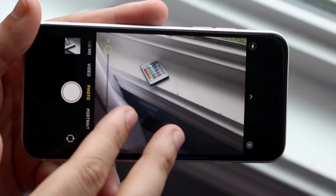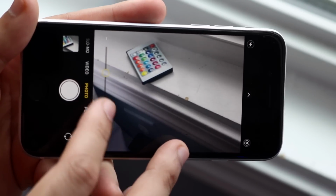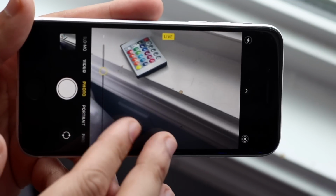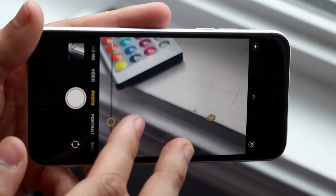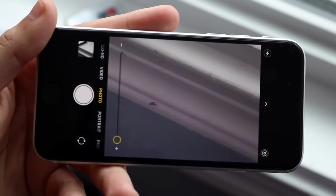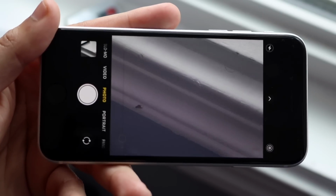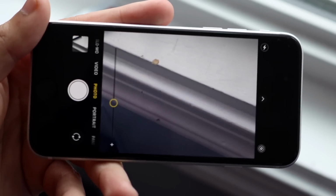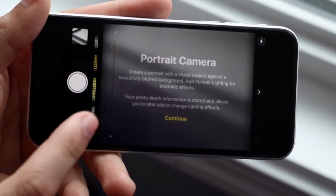You're able to do 4K at 60 on the SE2, where you can't even do 4K on the iPhone 6. You can do portrait mode and all those cool little things where we're kind of limited on the iPhone 6 for sure. So what I'll tell you is the camera on the SE2 is far superior to the camera on the iPhone 6. The iPhone 6 camera still isn't horrible, but definitely in this day and age, it's good to have a camera that can shoot 4K at any frame rate, whether that's 30 or 60 or whatever.